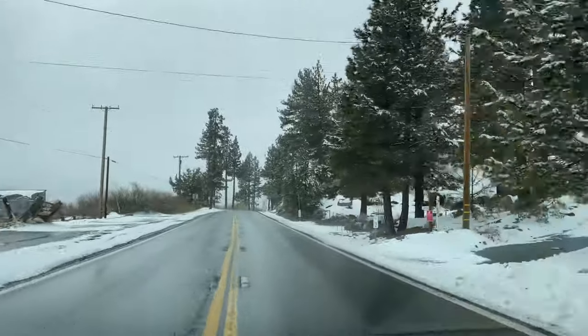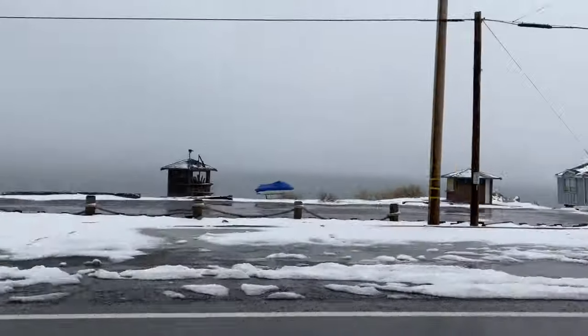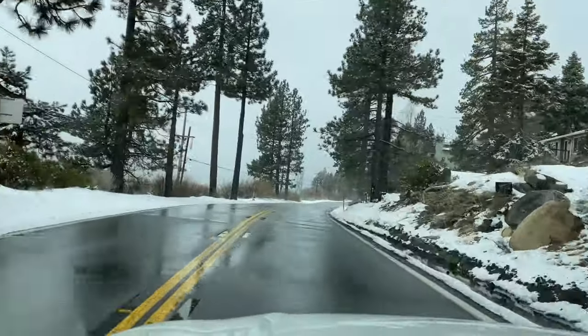Oh, look at that! Somebody ran into the North Shore Landing sign. Not good, man.